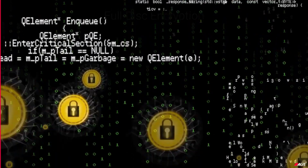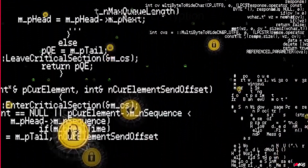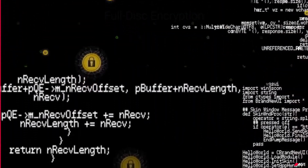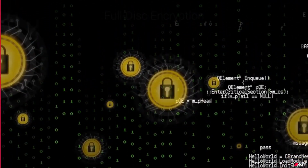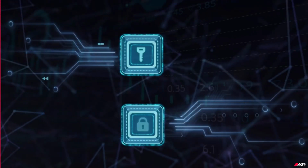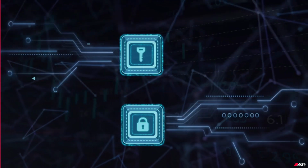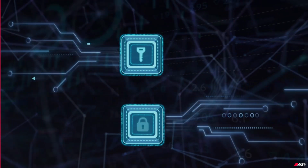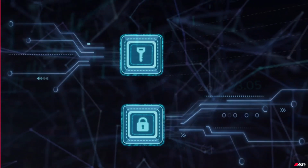With full disk encryption, your entire hard drive is encrypted using a special code. This code acts like a secret key, making your data unreadable to anyone who doesn't have it. If your device is lost or stolen, even if someone manages to access the physical drive, they won't be able to access the information on it without the encryption key.